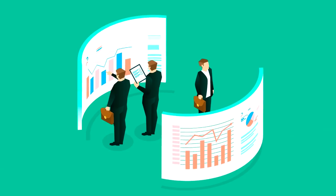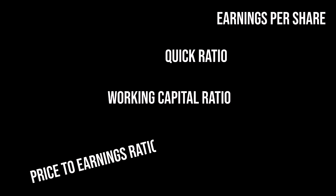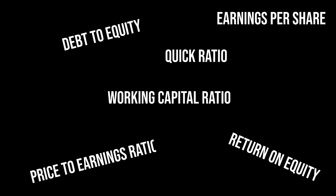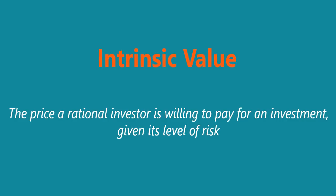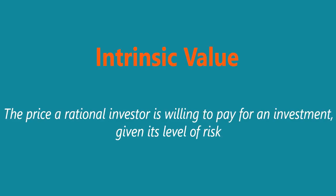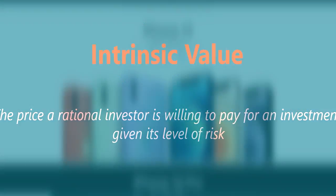There are plenty of ratios that you could look at to help you with analysis, such as working capital ratio, quick ratio, earnings per share, price to earnings ratio, debt to equity ratio, return on equity, bottom line, and many others. But the best way to figure out whether a stock is worth buying or not is to figure out its intrinsic and future value, and that's what we will do today.